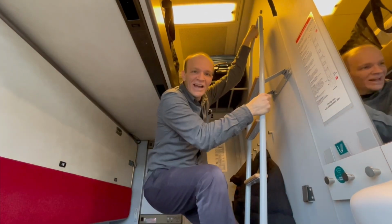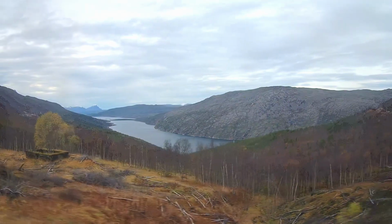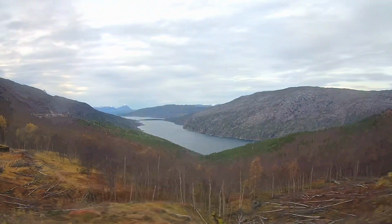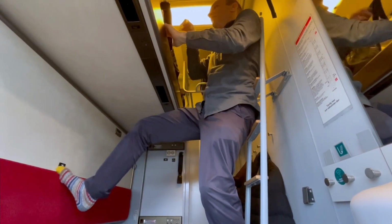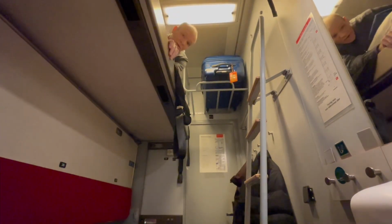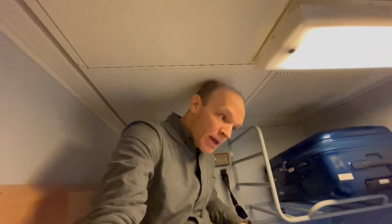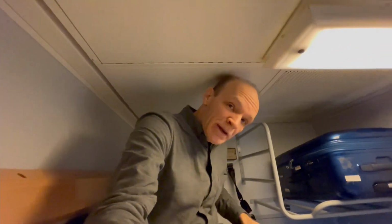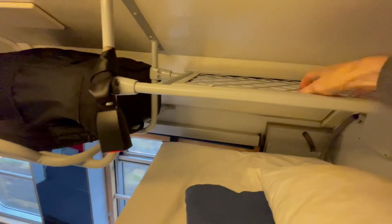Nothing as fun as climbing up to a bunk in a train, a moving train, right along the edge of this fjord. This might be easier if the second bunk is actually made. Ow! There you go. You're on the top bunk. It does genuinely take a bit of dexterity to get up to the top bunk. So if you are traveling in a party where one of you is more dexterous, then that person should get on the top. But up here you have another little rack for stuff.